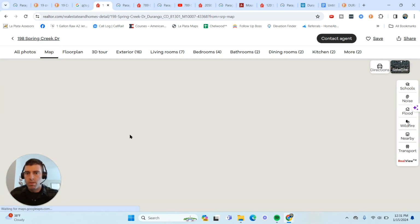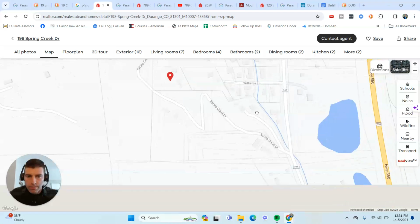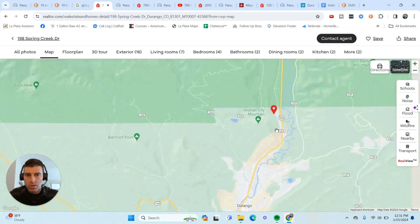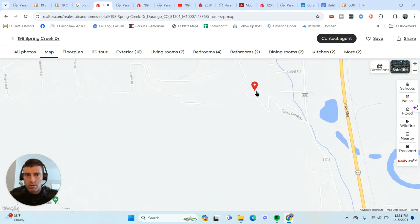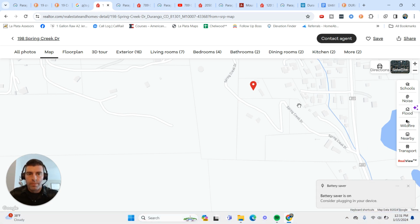To go back to the map here, I want to show you the location a little bit more. So this is County Road 203, which parallels Highway 550. I'll zoom out a bunch, show you that. You've got Durango right here, and then you're just north of Durango. So you're just a few minutes north right here. And then it winds up, so it does come uphill a little bit off of County Road 203.